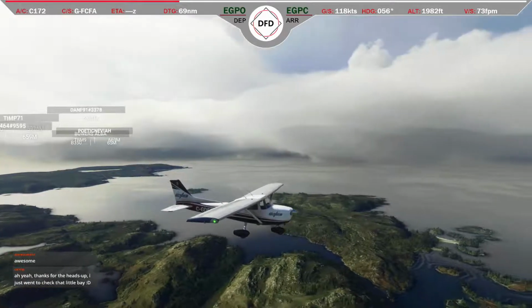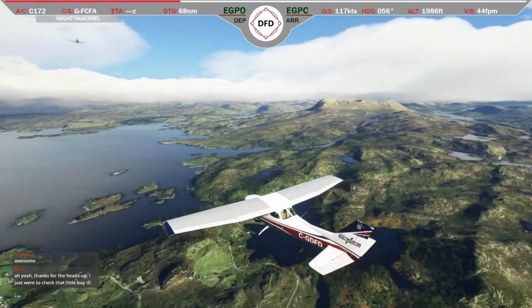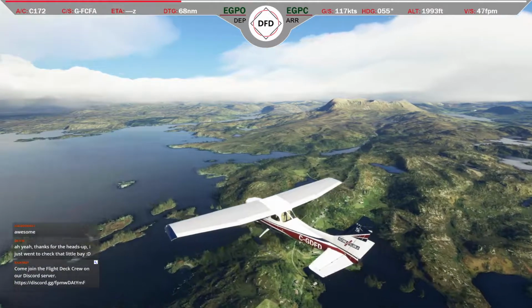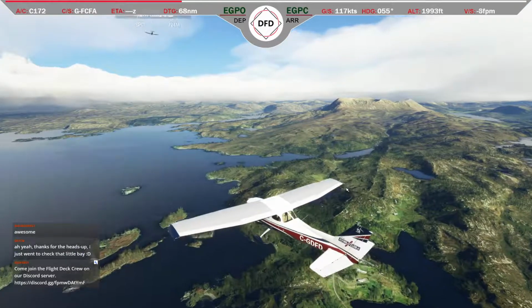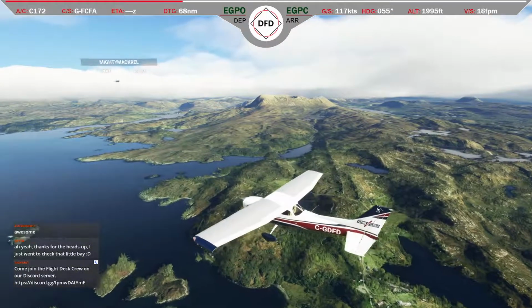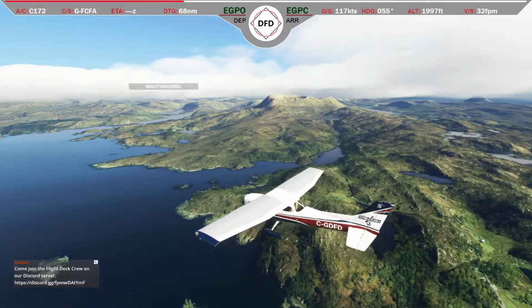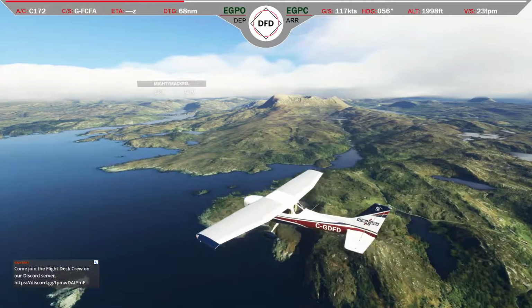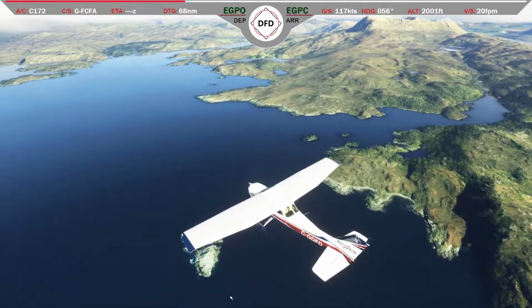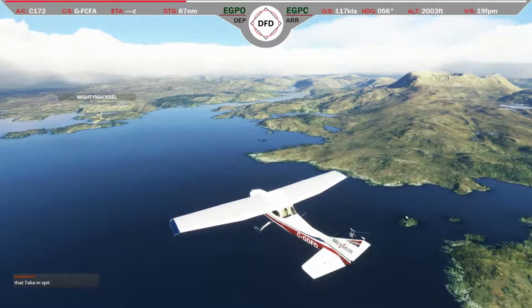There goes the flyover by the spit. This looks so nice. Don't want you to get lost, Okie, as we make a turn and you're off wandering, checking out the bays. Just these little islands, the way they've done them, they're incredibly well done.